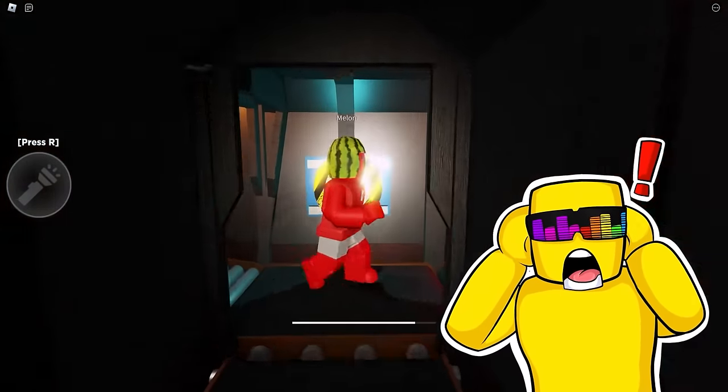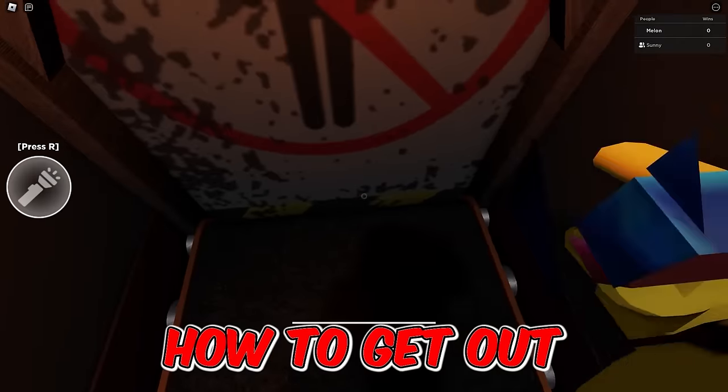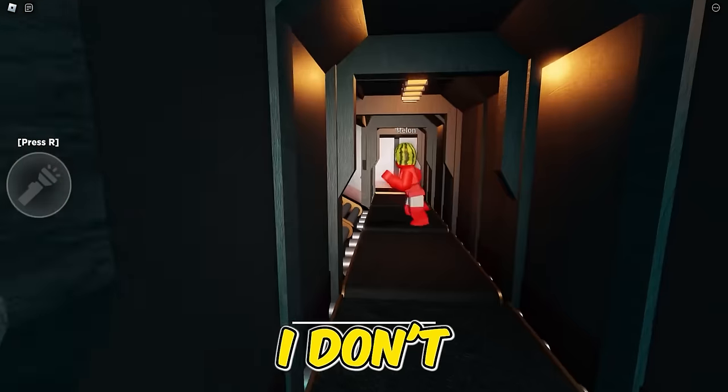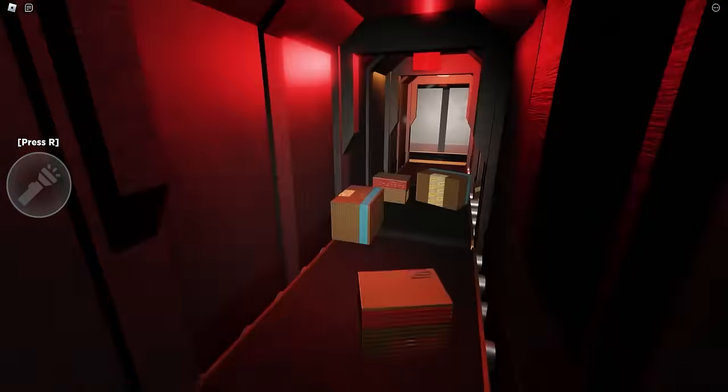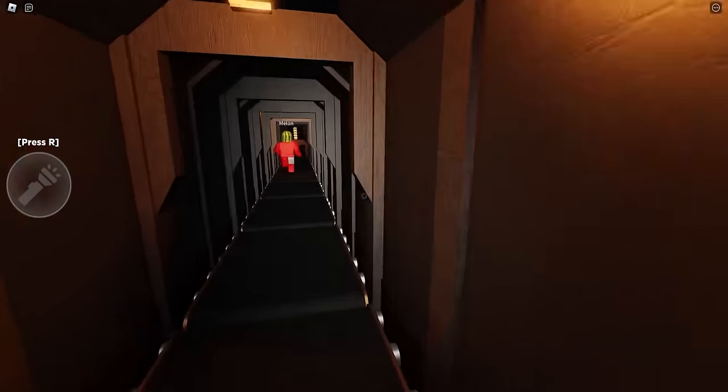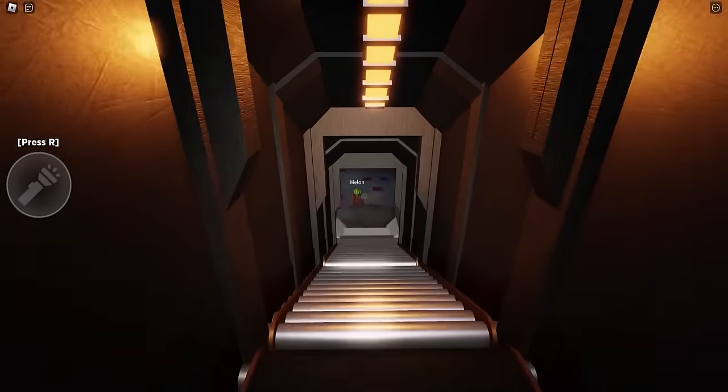I think Huggy's coming. I don't know how to get out. This is the way we came. I don't understand. Where's the exit? Yo, right over here. Ow, I'm zooming. They put poison. Run, run. Yo. Ow, I'm getting squished by boxes.